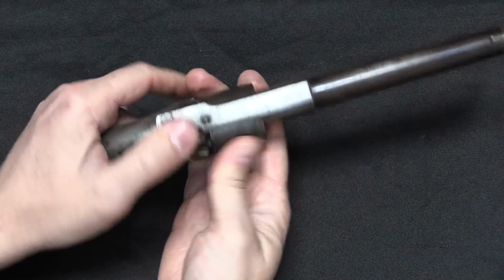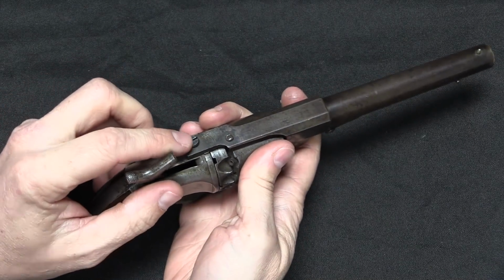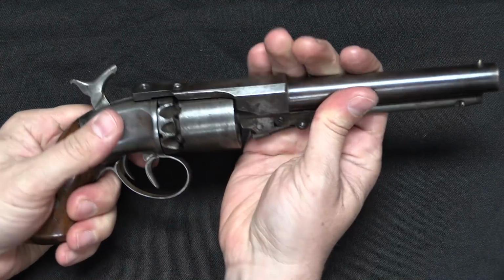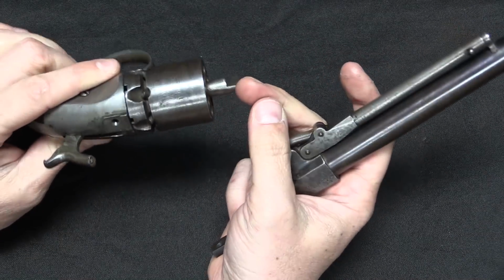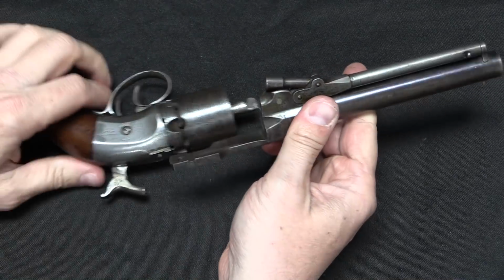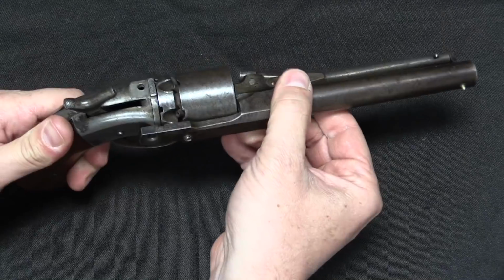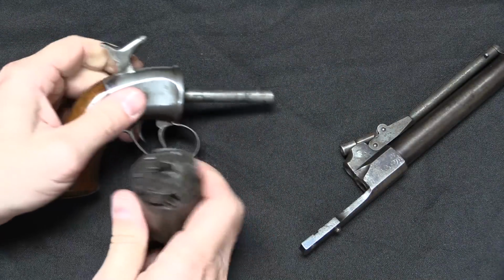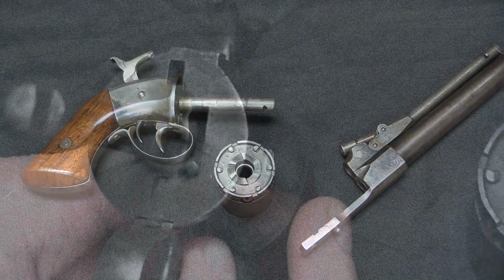We can do a little bit of disassembly here. I'm going to go ahead and cock that. To remove the barrel, we have to take out this screw. Once that comes out, we can then rotate the barrel 90 degrees to the side and then pull it off. There's a little slot there and a locking pin right here, and that's what keeps the barrel in place, so it can't come off unless it's 90 degrees out. Like so, then the cylinder comes right off, and we have a basic field stripped Springfield Arms Company revolver.